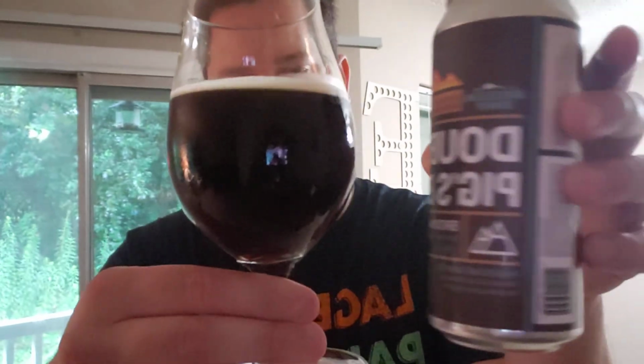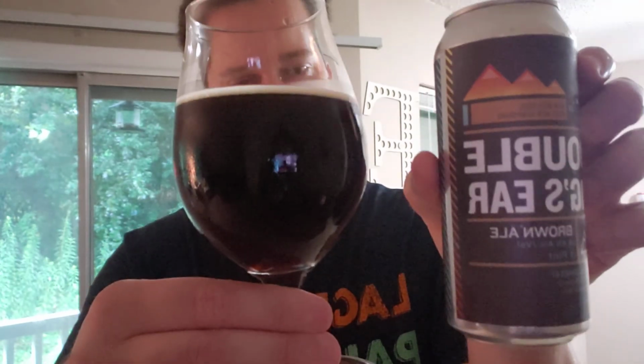This is delicious. Yeah, 95 out of 100, solid A. You could even argue a little higher for the style. I don't know, because I haven't had a lot in the style, but I imagine this is an excellent example of the style. It's highly rated too. I don't know what the IBUs are and all that, but low bitterness, minimal bitterness. Yeah, 95 out of 100 for the Double Pig's Ear Brown Ale from Woodstock Brewery in Lincoln, New Hampshire.